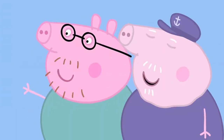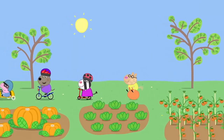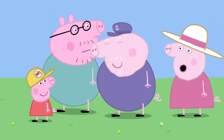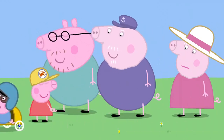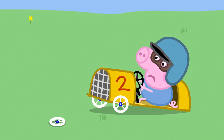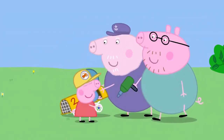Let's start the race. Three times round the garden. Ready? Steady? Go! And they're off. Come on, George! That's the end of lap one and George is in the lead. What's all this noise out here? I'm trying to watch television. We're having a race, Granny. That's the end of lap two, and George is still in the lead. Oh, dear, a wheel has come off George's car. Where's the chief mechanic? Here I am. What do we do? Put the wheel back on. Okay, chief mechanic.